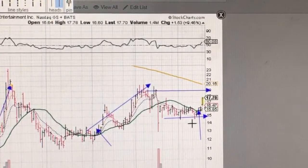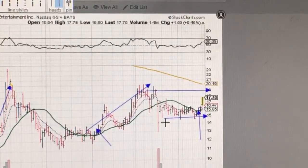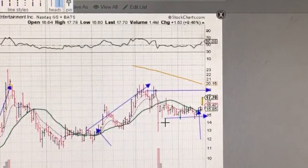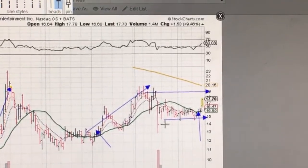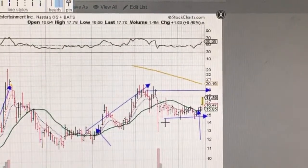How long has this stock been around? You didn't need to go research it. You just need to follow it, dude. So you need to be following a chunk of stocks, man.